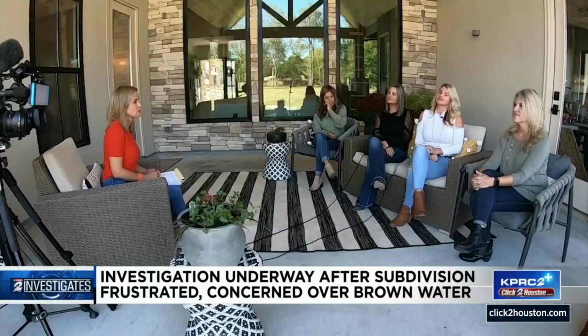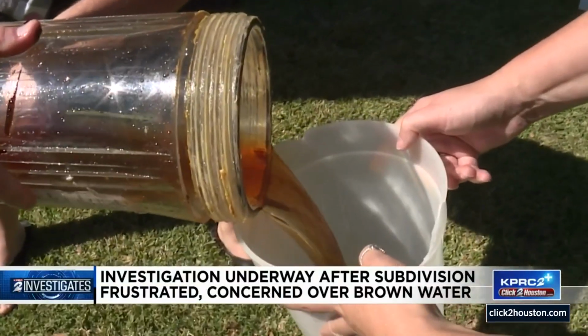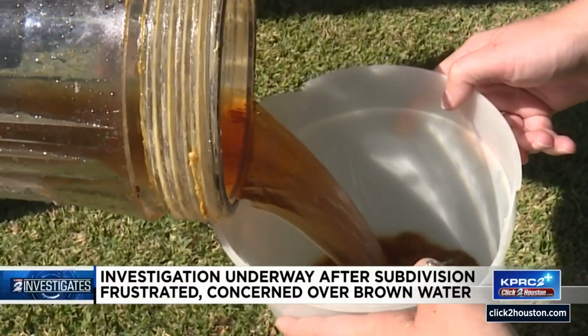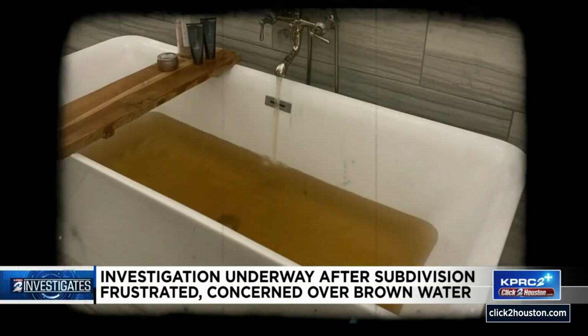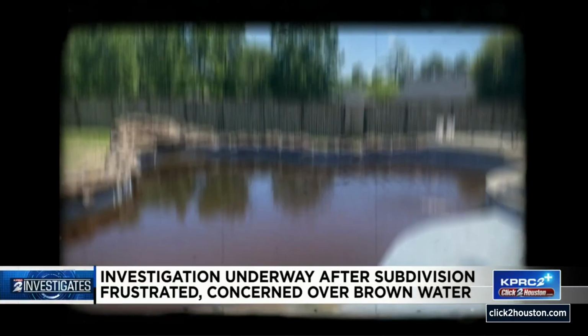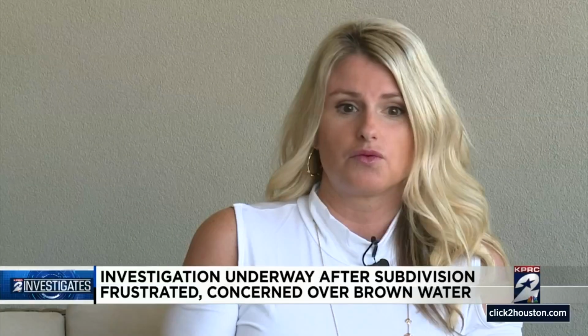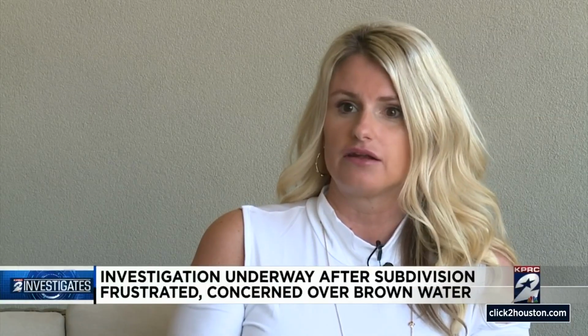Clear water, yes. Instead, this is what she and her neighbors are getting: brown, murky, rusty-looking water when they fill up their bathtubs, their swimming pools, and their glasses. You may have brown water, you may not today, and if you don't today, then you're definitely going to have it at the end of the week. You know, it's that frequent now.